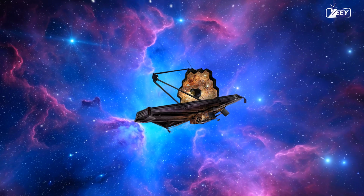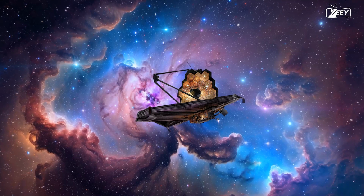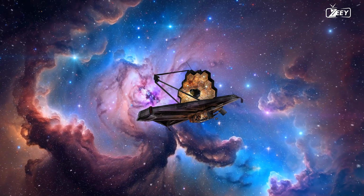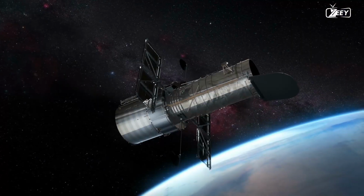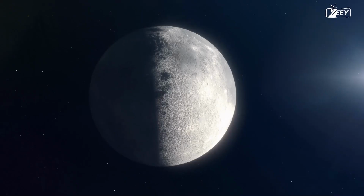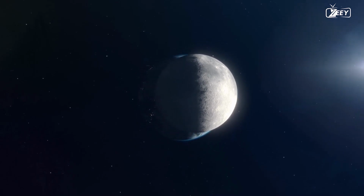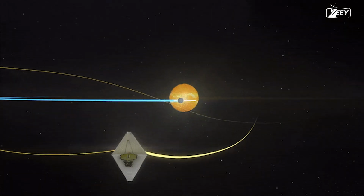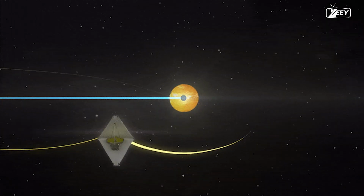JWST's actual position as it circles changes between around 250,000 kilometers and 832,000 kilometers from L2, keeping it out of the shadows of both the Earth and the Moon. In comparison, Hubble orbits 550 kilometers above Earth's surface, and the Moon is almost 400,000 kilometers away. Objects close to the Sun-Earth L2 point can orbit the Sun in synchronization with the Earth, allowing the telescope to stay at a relatively constant distance.